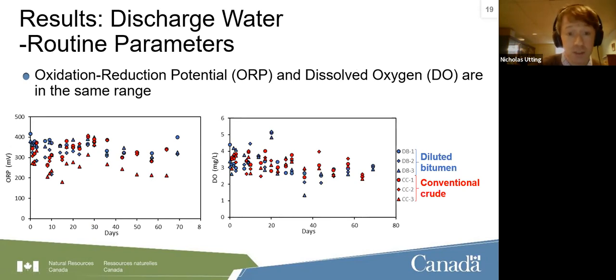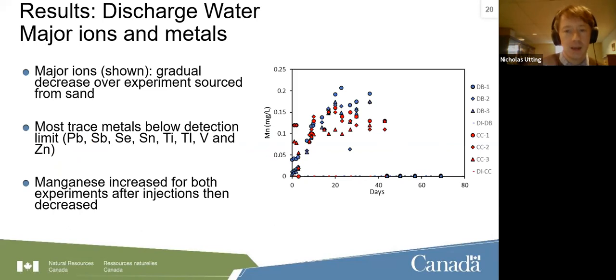The oxidation and reduction potential is pretty similar, and same with the dissolved oxygen. We see some similar trends through the experiment. Now, I didn't show all the major ions, but they are quite similar to each other in both experiments. Most of the trace elements were below the detection limit or just gradually decreased, mirroring the major ions. We did see this increase in manganese after the injection of oil.